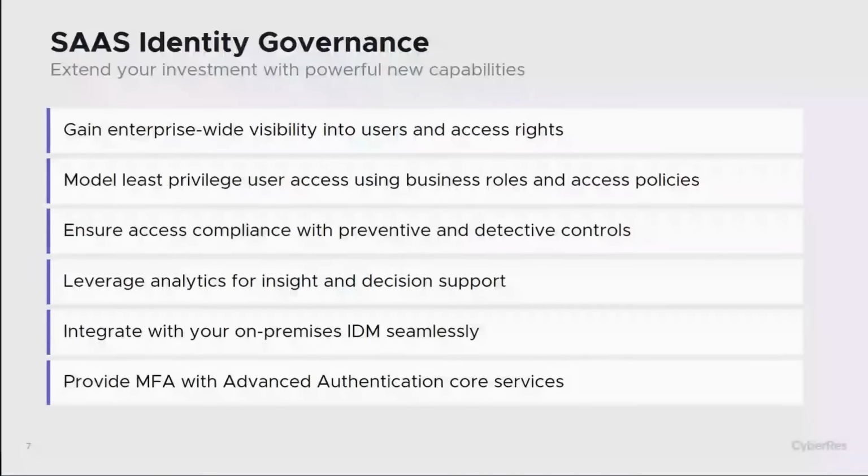And the first one is this ability to gain enterprise-wide visibility into your users and their access rights. And this is really answering the question about who has access to what in your organization. Identity Manager typically has a smaller subset of your applications. The ones that are critical are the ones that are very advantageous to automate, that are connected to your identity management system.